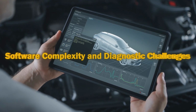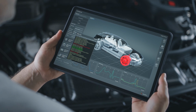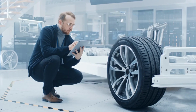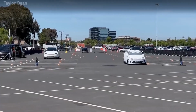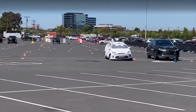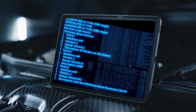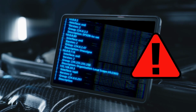Unlike traditional cars, EVs are basically computers on wheels. They rely heavily on sophisticated software systems to manage everything from battery performance to driver assistance features. While this technology is impressive, it also presents unique challenges when things go wrong. EVs require frequent software updates, which can sometimes introduce new bugs or compatibility issues.